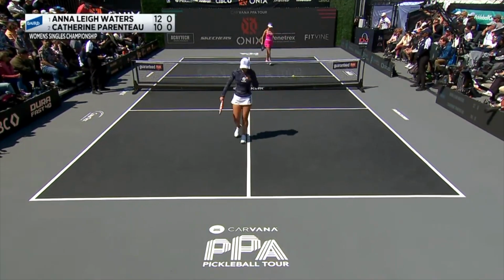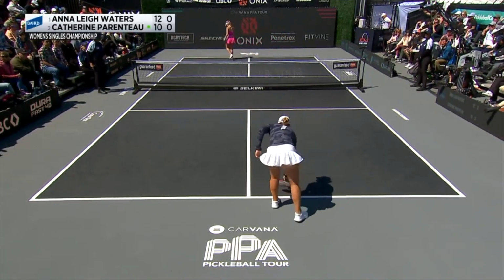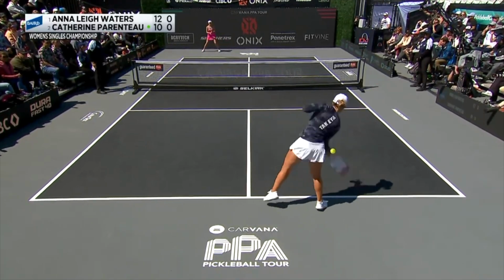Side out. That's what Parenteau's going to need to do if she wants to win this match. There's going to be some tough stretch volleys, but that's within her skill set to do.